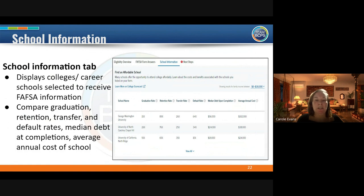And then also here, a nice little tool is you can compare graduation, retention, transfer rates, default rates, median debt at completion, and average annual cost of schools. So if you just want a quick glance of how much maybe your top three schools are going to cost, this is a good tool to use. So you can compare and figure out which one might be the best choice financially.